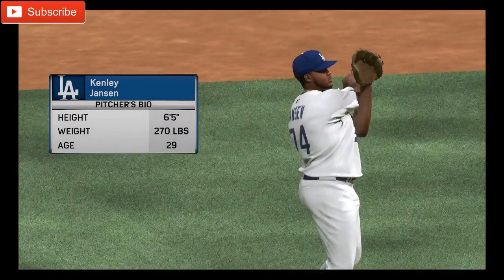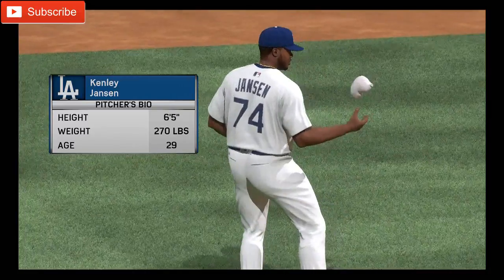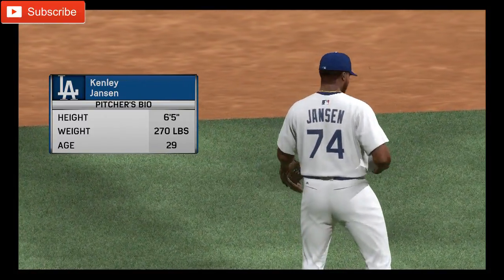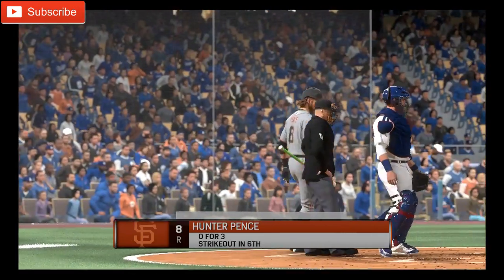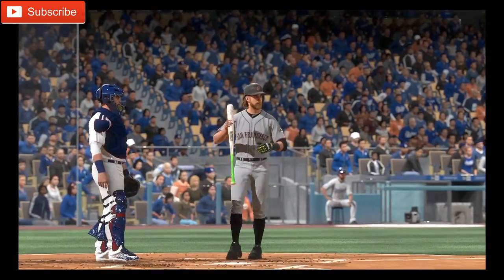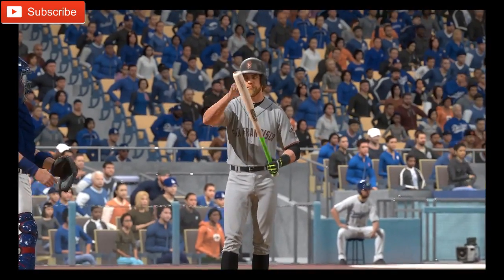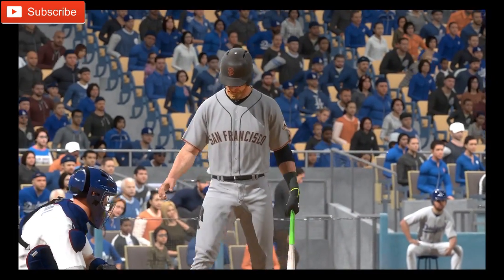Kenley Jansen comes on from the pen, hoping to finish this one off here in the top of the 9th. Here's the right fielder, Hunter Pence. He's going to lead things off in their half of the 9th as they try to avoid the dreaded shutout. It's never a good feeling to get shut out, and over the course of the season, it's bound to happen a few times. They've just been overmatched by good pitching.